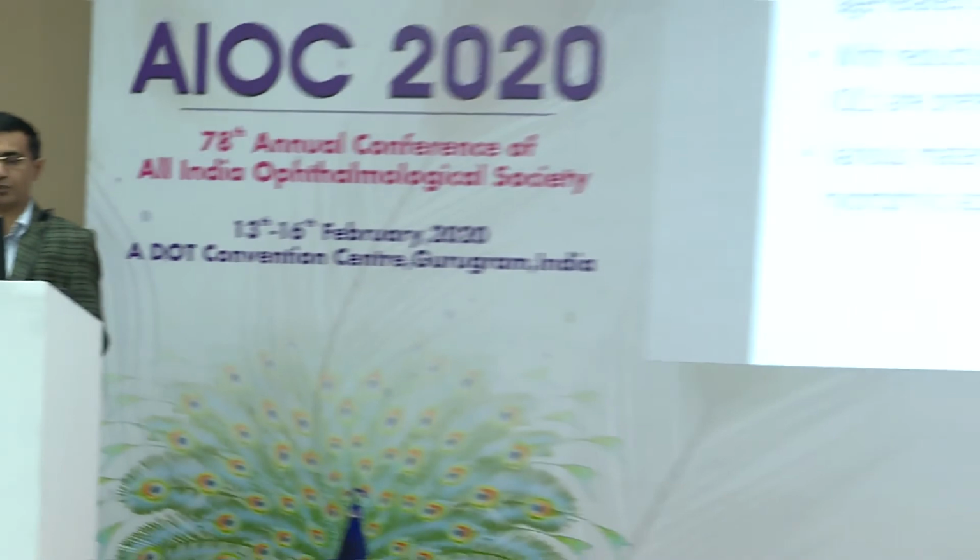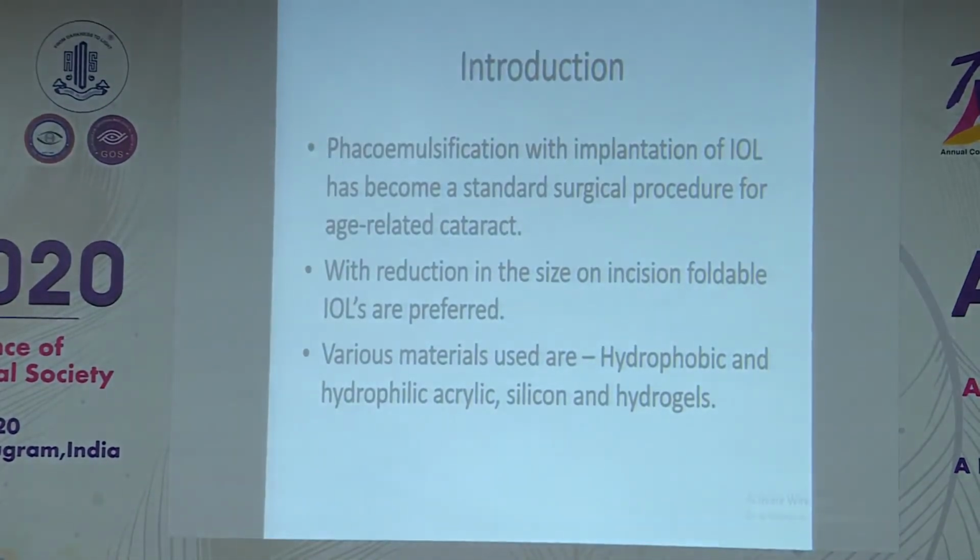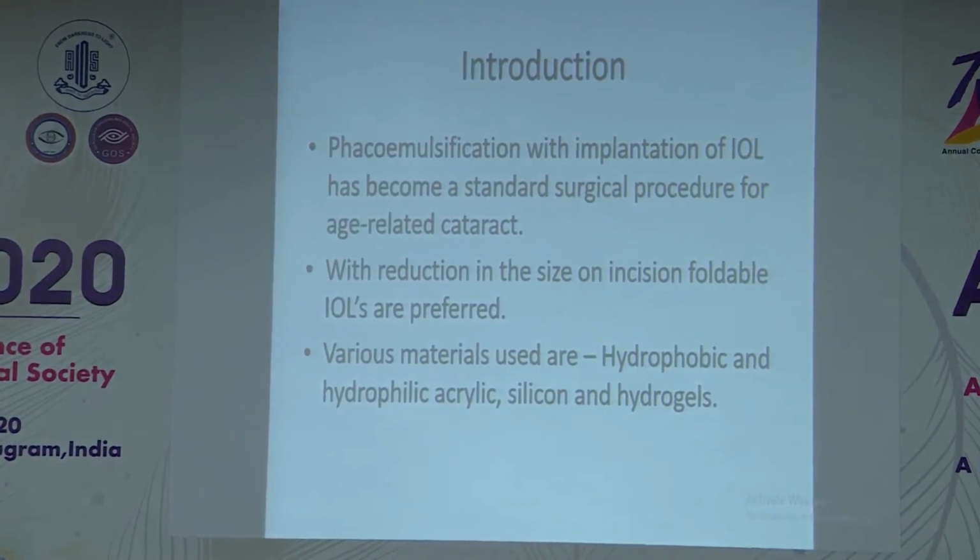Good morning, everyone. I am going to present this paper on buckling of intraocular lens haptic in hydrophilic and hydrophobic IOL and its effect on vision. Nothing to disclose. Phacoemulsification with implantation of intraocular lens has become a standard surgical procedure for age-related cataract.